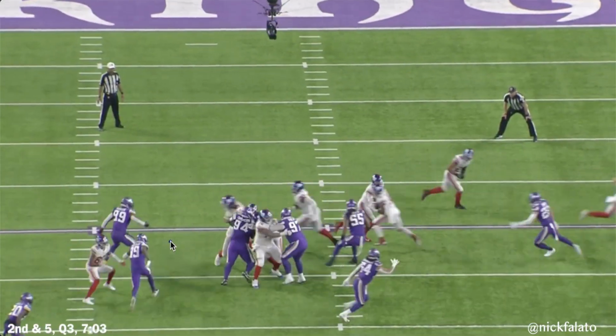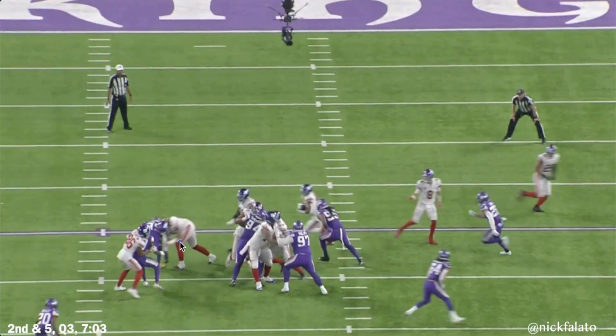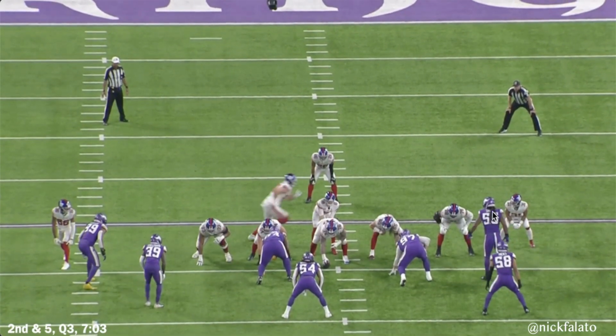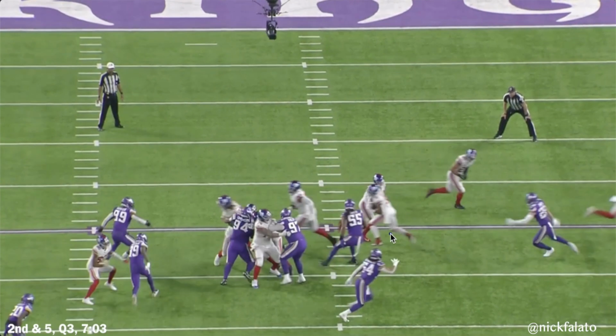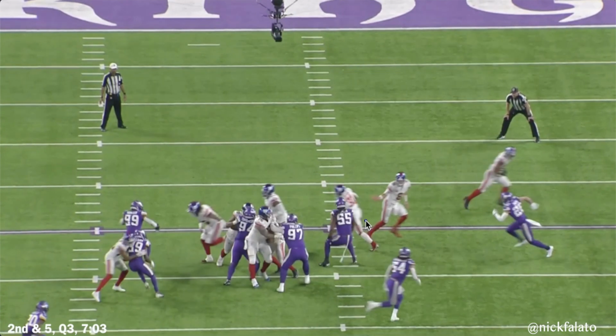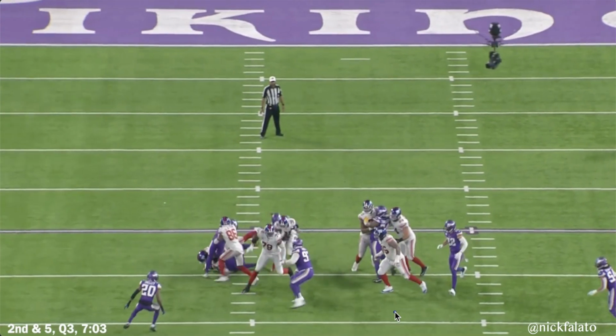And Nick Gates, he loves violence. And Nick Gates delivers a nice low blow to kick out Danielle Hunter. But it's Za'Darius Smith who really blows this play up. Because you can see Za'Darius Smith sees that fake pitch, and he stops right when Matt Breida is getting the football placed into his stomach, and he reads it, and there's no one to account for Za'Darius Smith on this play. It's part of the blocking design when you pull two offensive linemen from this side of the formation.